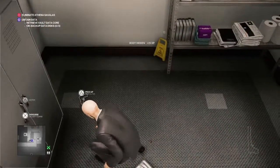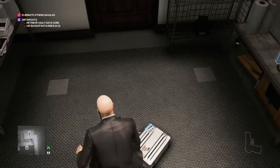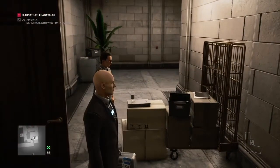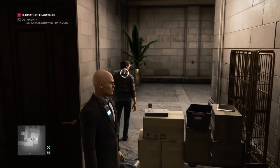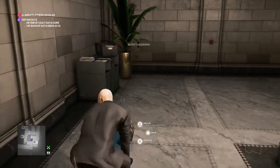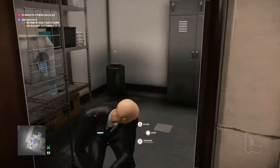You don't really need to. We're going to collect up his gun as well while we're here, just to be extra. And we're going to collect up our briefcase. Make our way out of the janitor's room, and we're going to render the fired worker unconscious. And we're going to drag his body into the janitor's room as well.